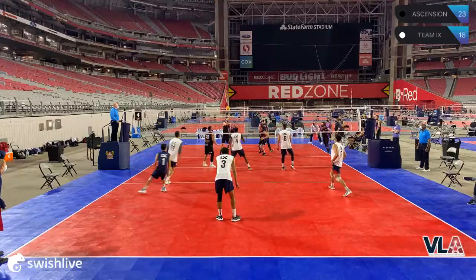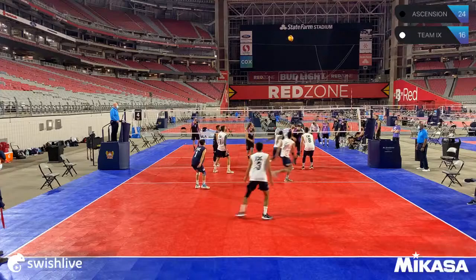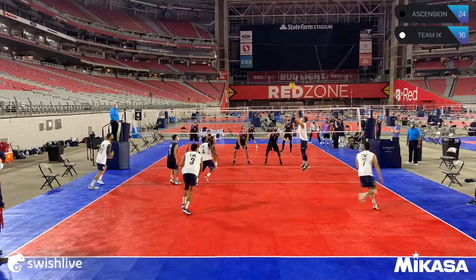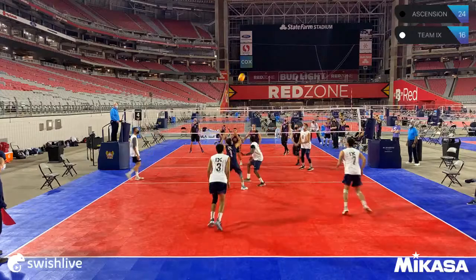Really nice serve. Generates the overpass from Pearson. Where does Siapo go here? Dump. That's off the head of Thompson. This ball's still alive. Siapo again. Misconnection here. Irvine's got to have this point. Thompson out of the middle of the 31. Barely kept alive by Harrington on the free ball.